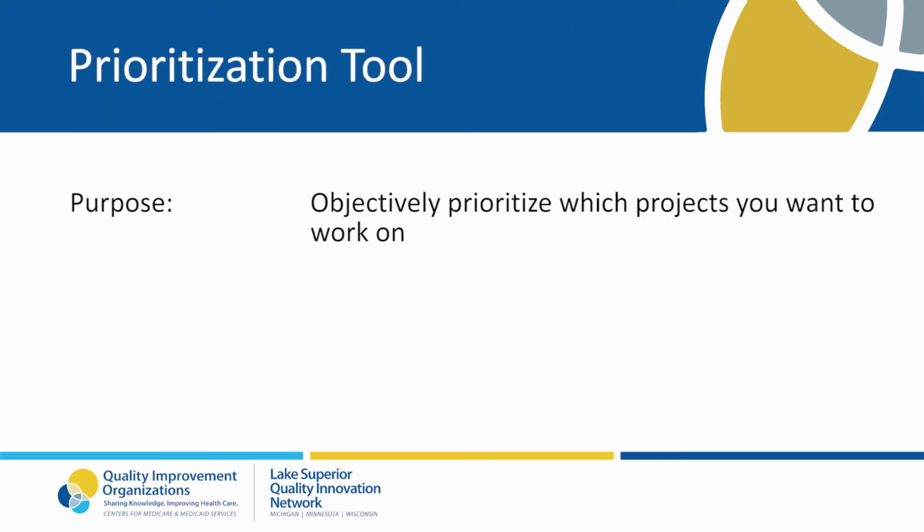The QAPI prioritization worksheet for performance improvement projects is intended to help prioritize which projects you want to work on. As you are monitoring your data, it's likely that you'll continually find multiple opportunities for improvement. Since you can't work on everything at the same time, it's helpful to have something that will guide you as you decide which projects to work on first. This tool helps you objectively decide which opportunities are most important and therefore could be the topic of a PIP.